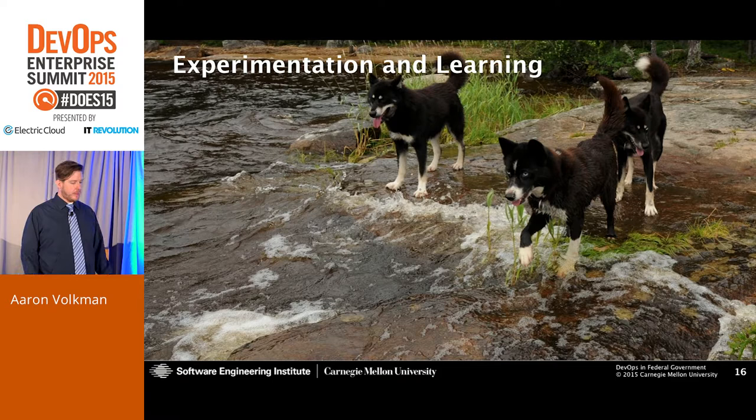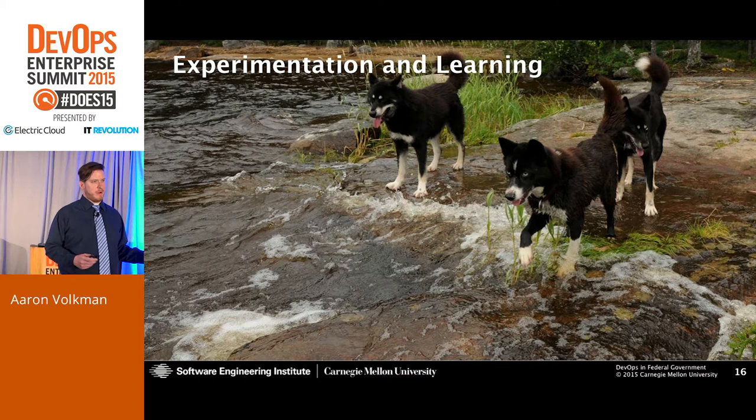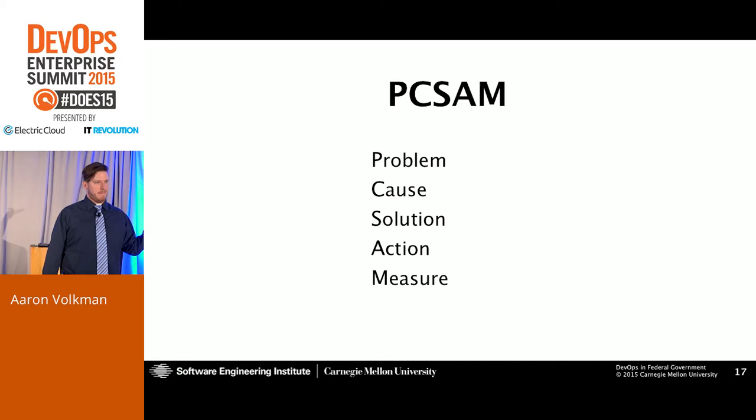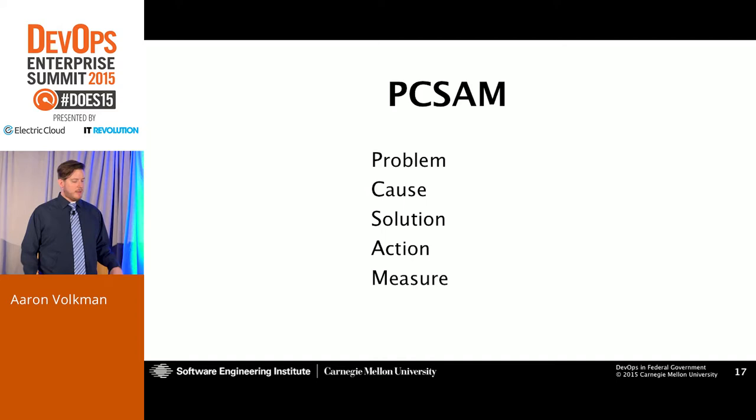Along with experimentation and learning, so we're doing all these experiments all of a sudden with the way we work and the way we operate. We did a little bit of Toyota production systems, and this is a really, really simple, effective way that we did some learning and did continual process improvement. We did a process called, very, very simple, called PCSAM, very easy to remember. So what we did was every day at our stand-ups, everybody was required to bring up a problem they had or that they witnessed in their day-to-day work. It could be something like, it was too slow to get this software into production, or the port was wrong in our web config, something like that.